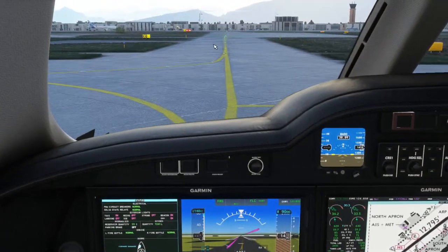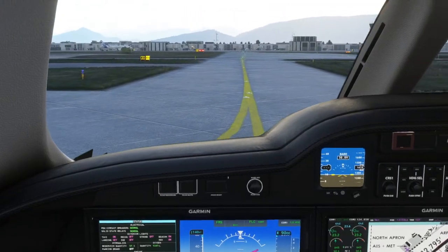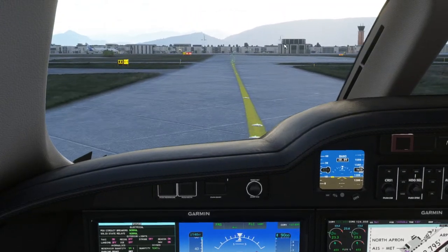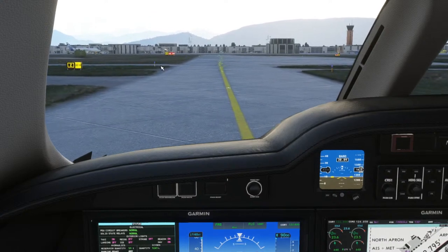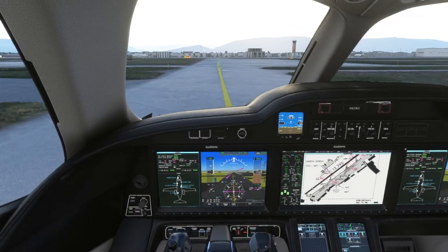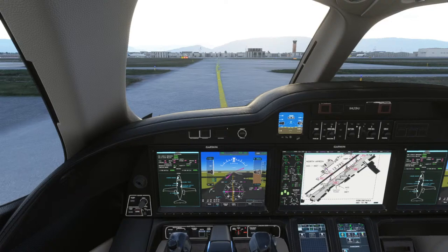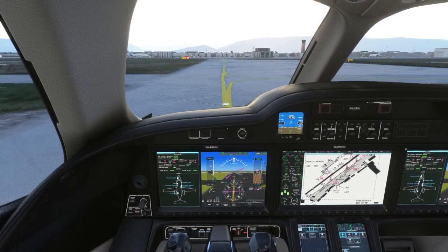So Geneva has this procedure that if you are departing, you go into the bay, and if somebody is landing, he will pass you, and then you can line up and take off. So I will stop in the bay, and we'll just double check everything, so we won't forget stuff before takeoff.